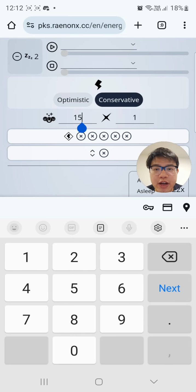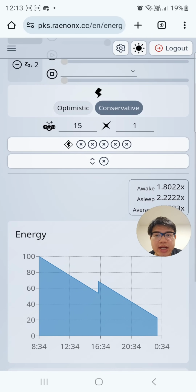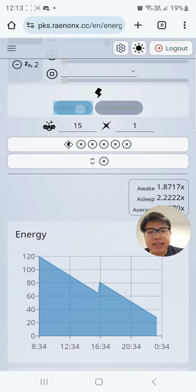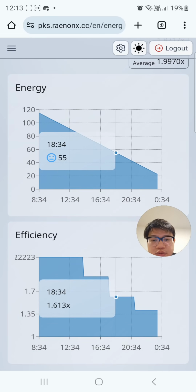So at level 5 main skill, my Wigglytuff has a 15% recovery. And then in regards to conservative versus optimistic, it's just a matter of, well, when do you expect that trigger to happen? If you want to see the chart when the trigger happens right at the start of your day, so let's say at 8:30 in the morning, my Wigglytuff goes, yep, let's trigger, then it's optimistic. And you can see that once triggered, the energy goes above 100%. And it only triggers one time, then I get this sort of chart.